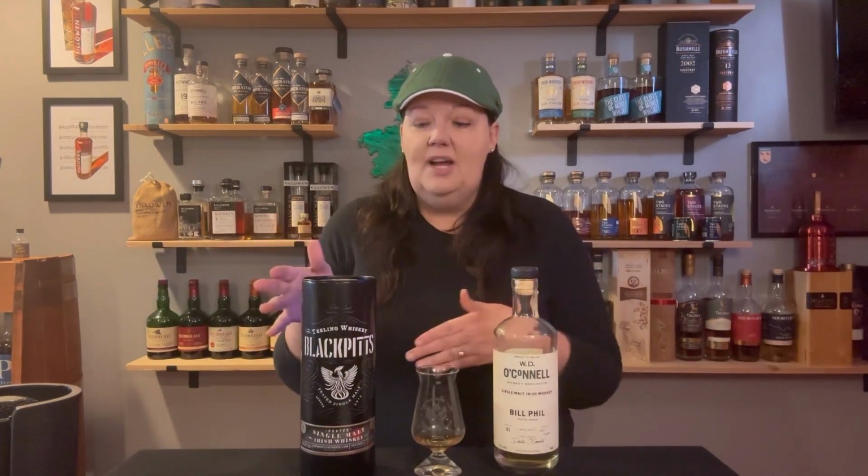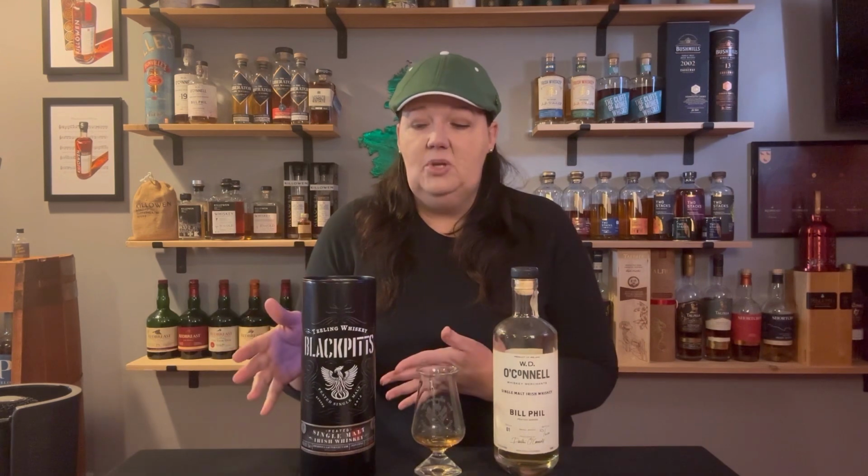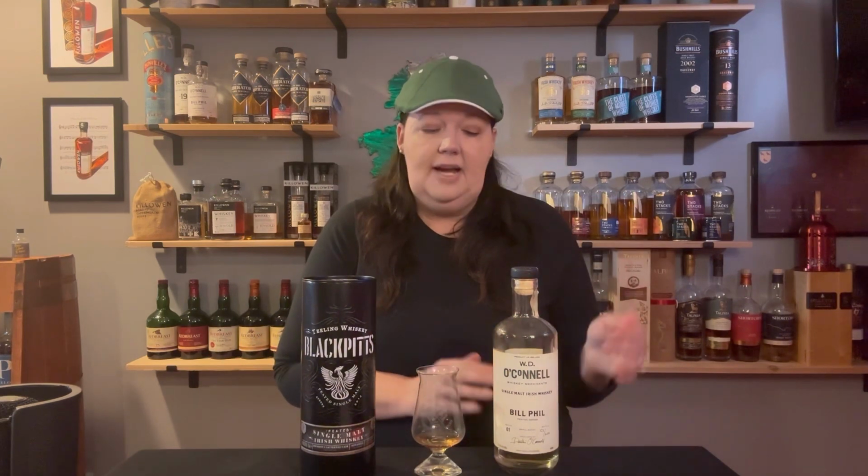So for my last pick, I'm going with 2. Someday I will actually stick to 5. But these 2 represent one of my new favorite categories in Irish whiskey, peated single malt. I picked one that is more easily available, Teeling Black Pitts. It's available in probably almost every US state at this point, probably most of them anyway. And one that is still available in some states but not everywhere, and that is Echlinville.